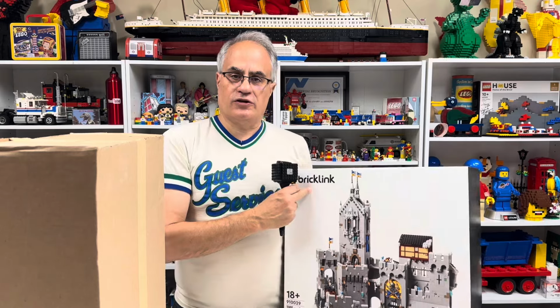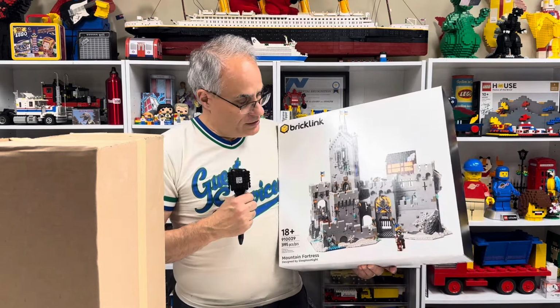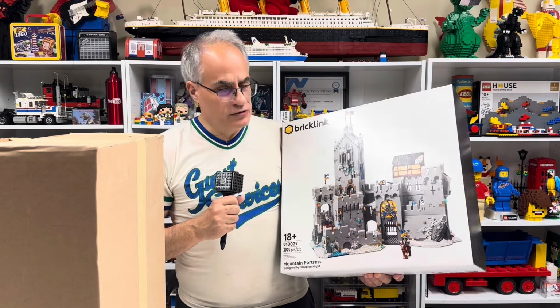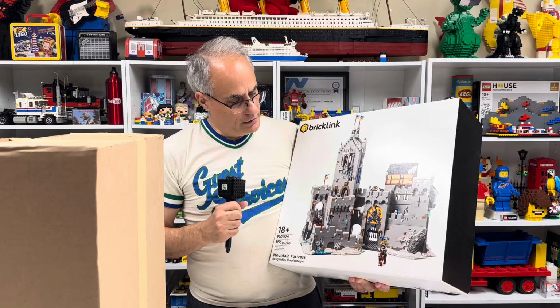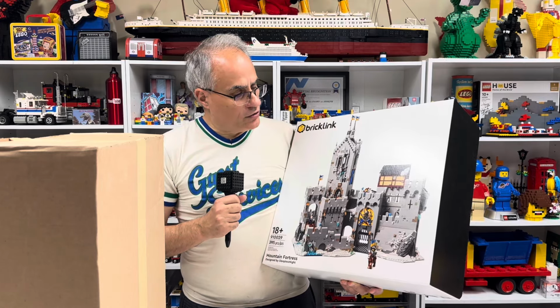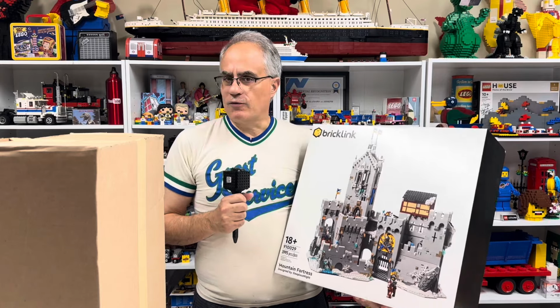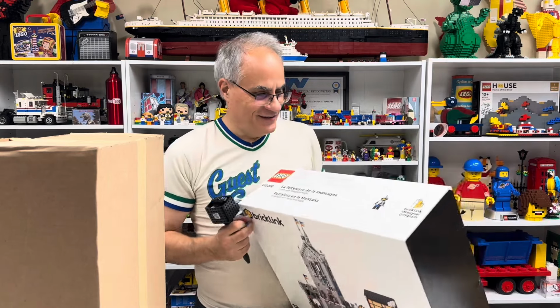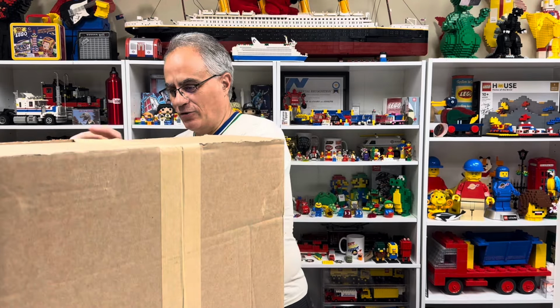So in keeping with tradition, I have bought another Bricklink designer program, and I still haven't built my first. But I didn't do this one to be a scalper. I think I'm going to keep this one. Just don't know when I'll build it. It could be 2044 before I build it. All right, let's do the smaller box here.